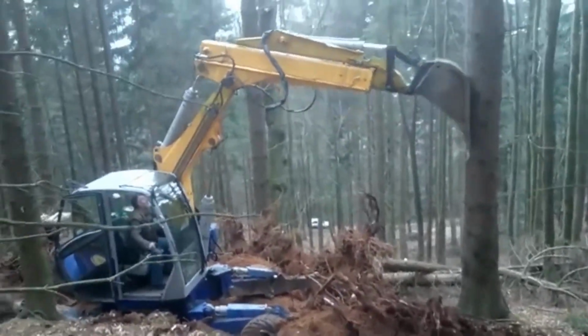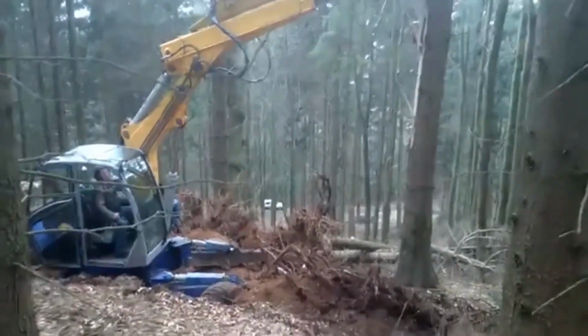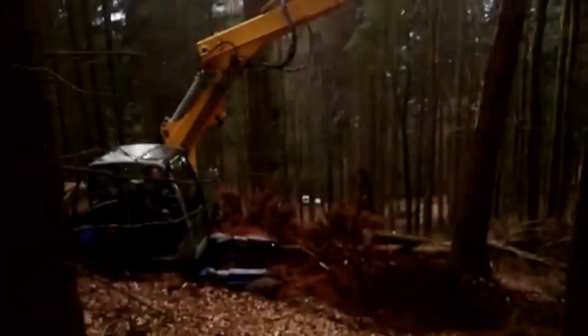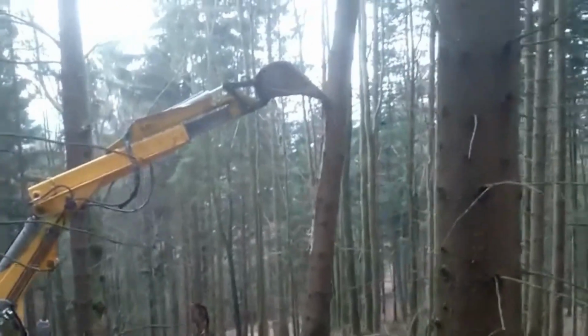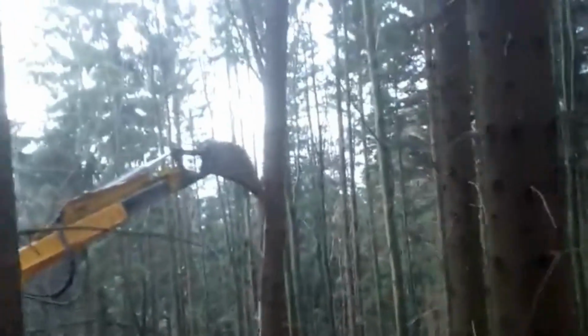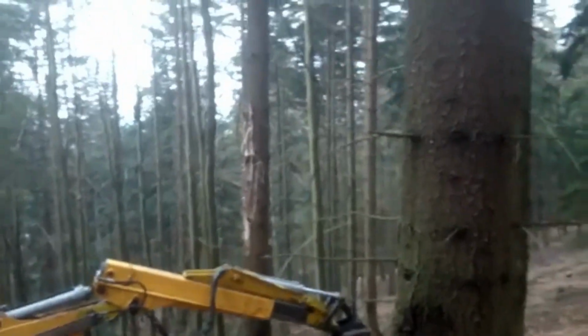In this case, the harvester head is mounted on a Kaiser S2. A unique walking pneumatic wheel excavator capable of navigating the most difficult terrain right up to steep mountain slopes.